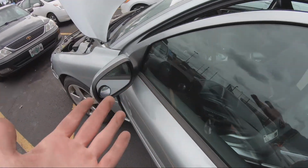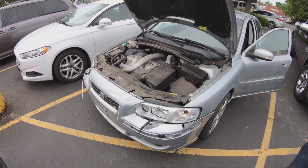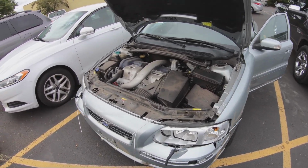drive with the plates, so we're good, we're safe, we got insurance and everything. So we're gonna make that trip. I'm gonna double check everything, like I said again, make sure it's safe, and then yeah, we're gonna head home.